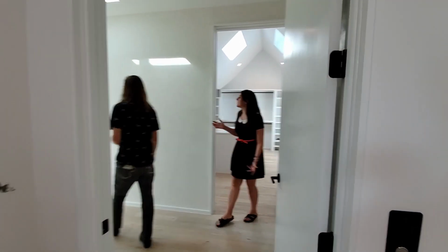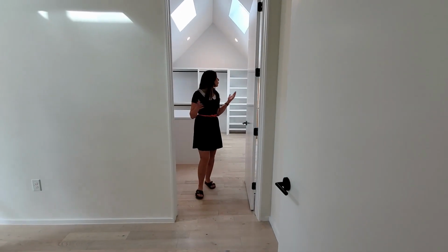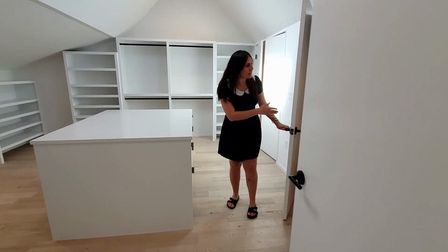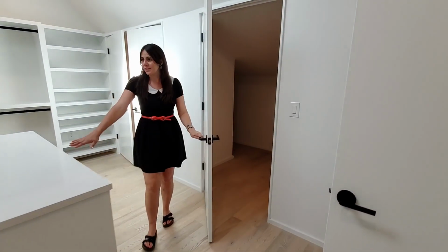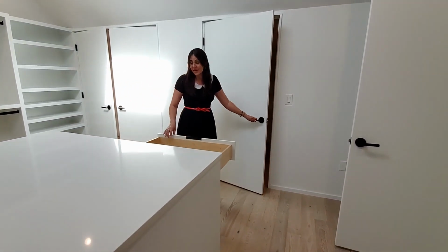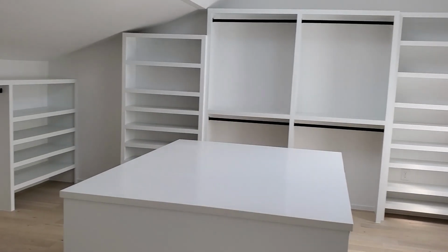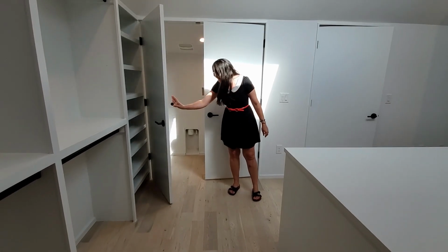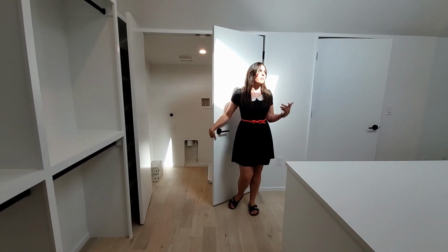First thing, when you come in the suite, you have your dramatic, huge walk-in closet. It does have additional storage here, as well as built-ins throughout. One nice touch is that they have the consistency throughout the whole home, the kitchen, the touches are all the same, as well as a washer and dryer right in your closet.